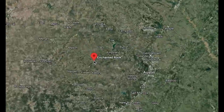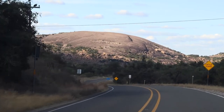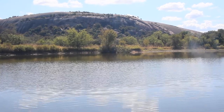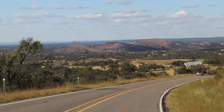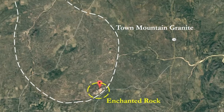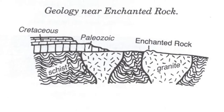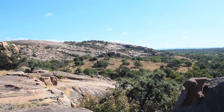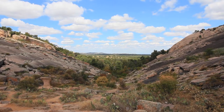Deep in central Texas lies one of its most striking landmarks, Enchanted Rock. This strange granite dome stands over 1,800 feet above sea level, and much like a stone iceberg, what we see on the surface is only a fraction of what lies underneath. The rock is a small part of a much larger underground formation called the Town Mountain Granite, a single, solid chunk of granite formed underground over a billion years ago. That's larger than the island of Manhattan. This incredible geologic formation gives this area a unique and stunning landscape found nowhere else.